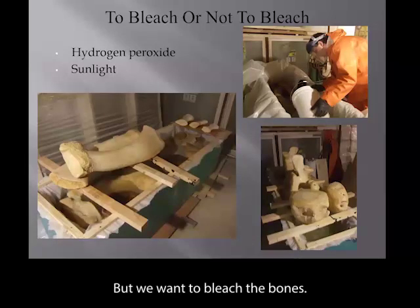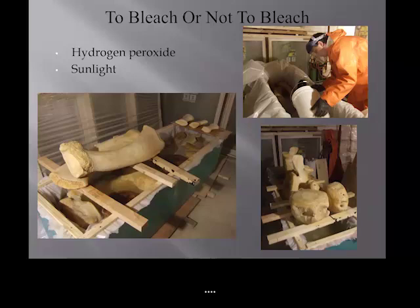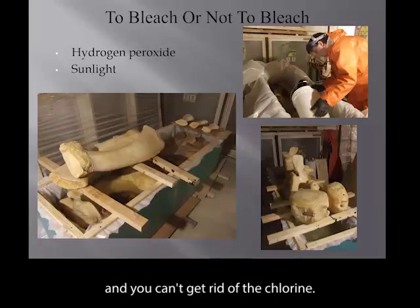But we want to bleach the bones. And you can do that with hydrogen peroxide or natural sunlight. Never, ever use bleach. I said bleach the bones, but I implore you, even if you're working with your nephew on a rabbit skull he found in the woods, do not bleach it to make it white. Because bleach has chlorine. Chlorine is a negative ion, and it interacts with the positive ion of the calcium in the bone, and you can't get rid of the chlorine. It just eats the bones forever.